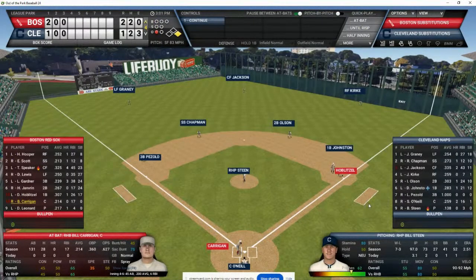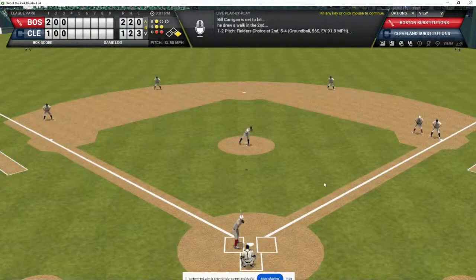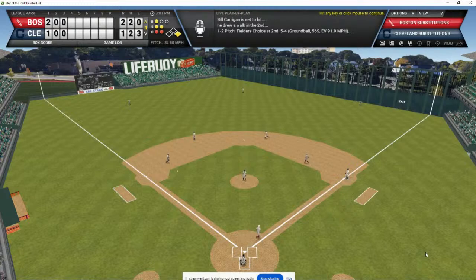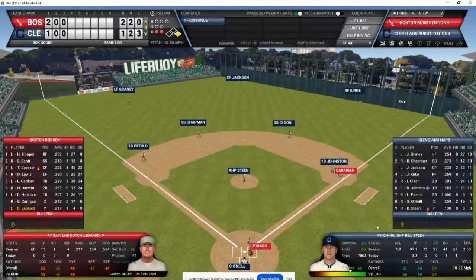Their 3 errors haven't really hurt them too much. It could be a lot worse as Steen now will face the catcher, Bill Kerrigan, who walked his last time up. Steen checks the runner at first. He's into his windup. Here's the pitch. There's a ground ball to third. Over to second for 1. That's all they're going to get. Kerrigan reaches first on a fielder's choice.